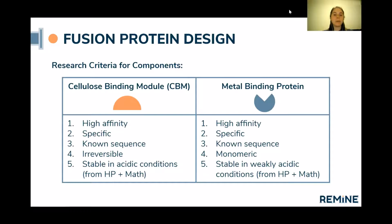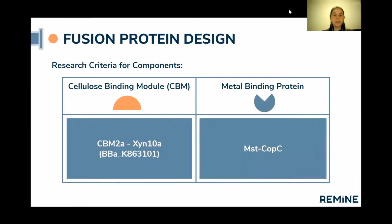When deciding which protein components to use as a cellulose binding module and what to use as a metal binding protein, we developed the following criteria to use when searching through literature, the iGEM registry, and gene databases. This led us to choose CBM2A, which was already found on the parts registry, and as Matt already mentioned, MST COP-C.